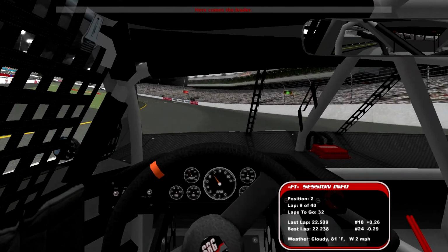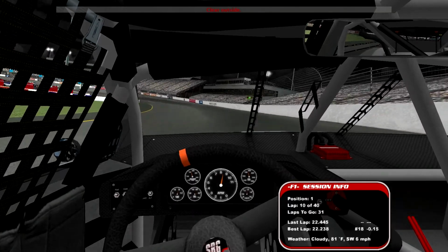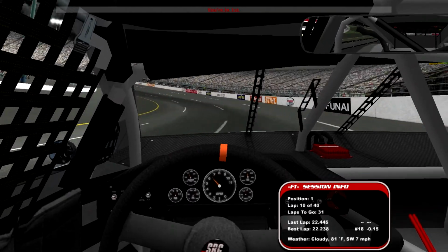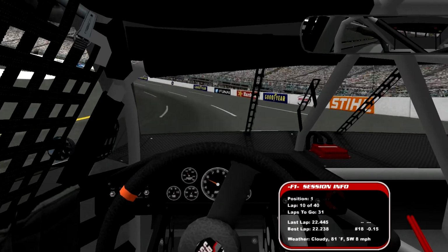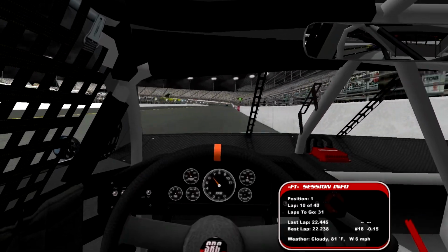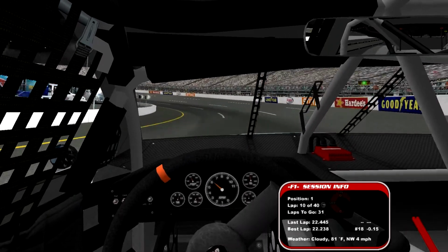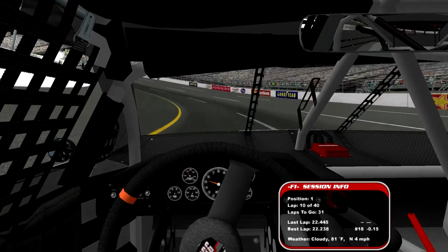Richmond, this feels very nice. So there we go, put us up front at lap 10. We are leading the race, and hopefully we can hold a little bit better. I overshot turn 1 just a bit. I got so used to following the cars in front of me that I just overshot my braking point completely. Can't have that, that is for sure.